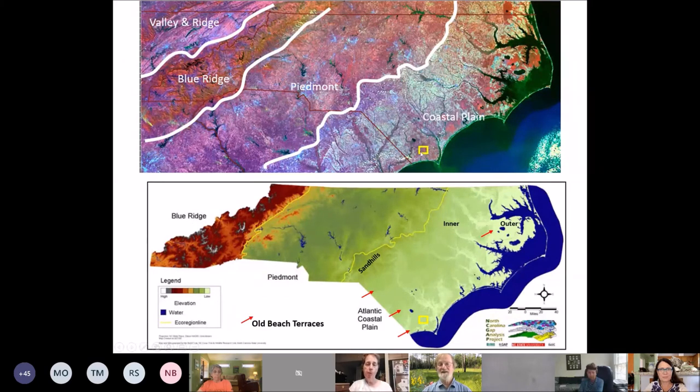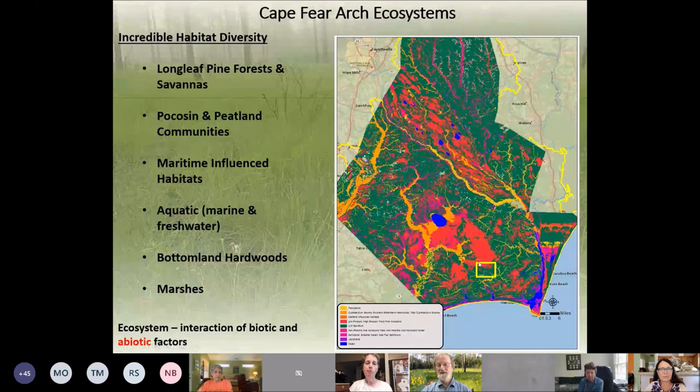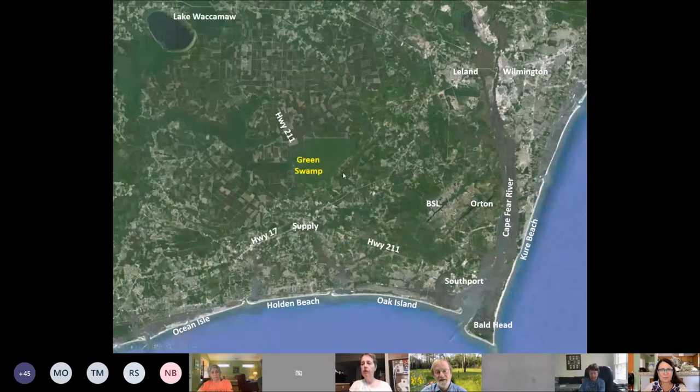This little yellow box here is where the Green Swamp is. You can see it's in the coastal plain area. This is the yellow box with the Green Swamp. This is a picture showing you some of the different systems in southeastern North Carolina. This is the arch area, as we call it, the Cape Fear Arch. That's another geologic story I can tell you sometime. But this whole area has a lot of different things like pocosins, salt marshes, and riverine habitats. But we want to do the longleaf pine forest and savannas today.